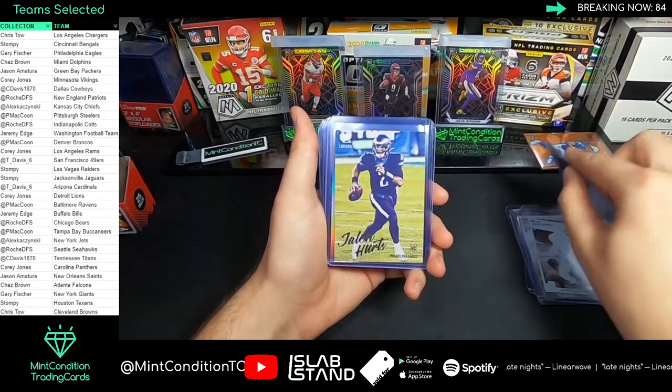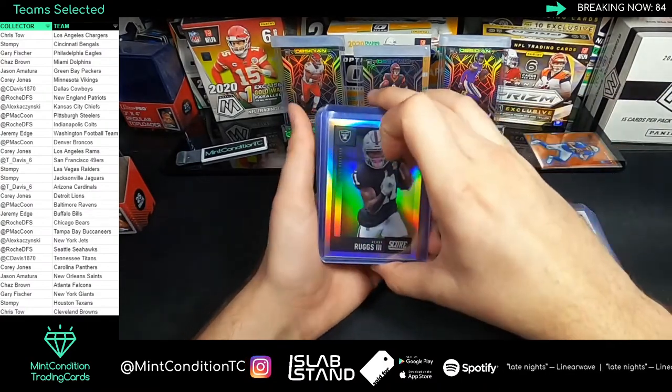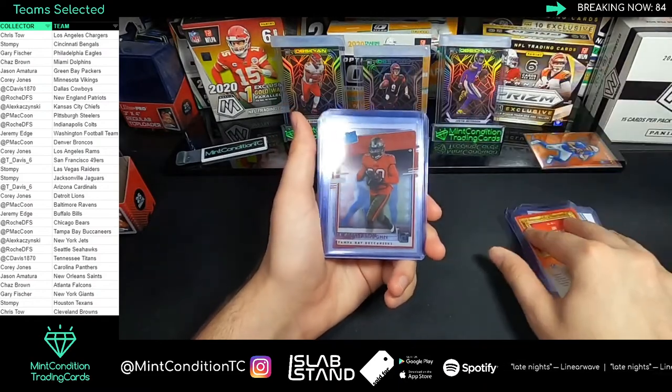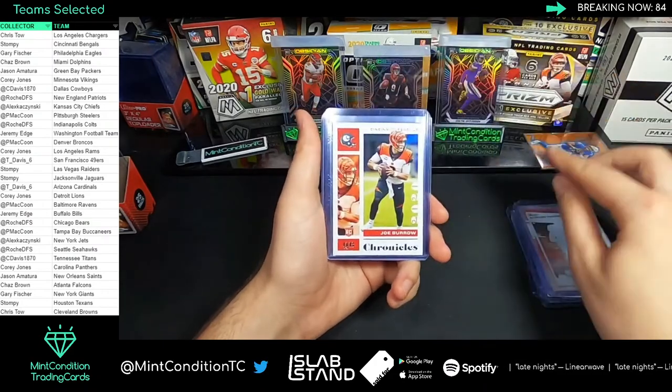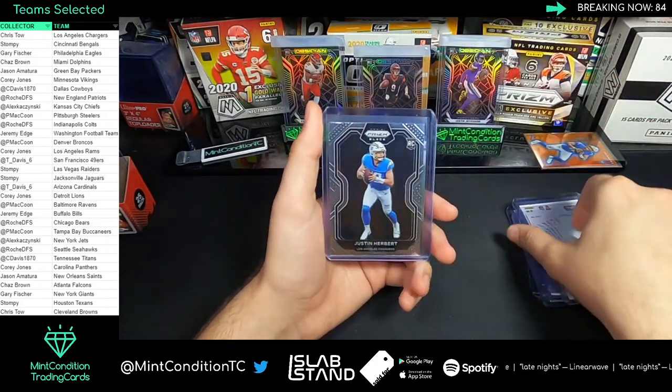J Love score update, Jalen Hurts Luminance. Here's a Henry Ruggs. Ruggs had a box again, man. The silver score. Here we got a Joey B. Here's a Keshawn Vaughn, clearly. Van Jefferson, clearly. Here's a Joey B. Another Joey B. Man, we had a solid box, man.